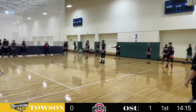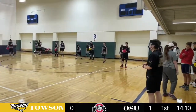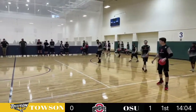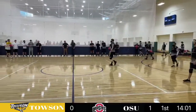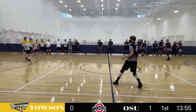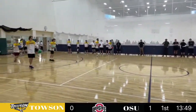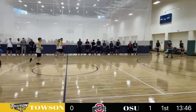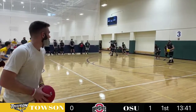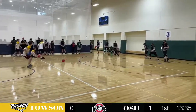Ohio State staying back. They only have three balls. Now they got four. They're going to take their time. A very methodical team. They like to go at their own pace. Good reset throw. All right, both teams resets. All right. Towson got to make a decision. They're thinking about it. Pump fake, throw, no dice, another throw, got him.